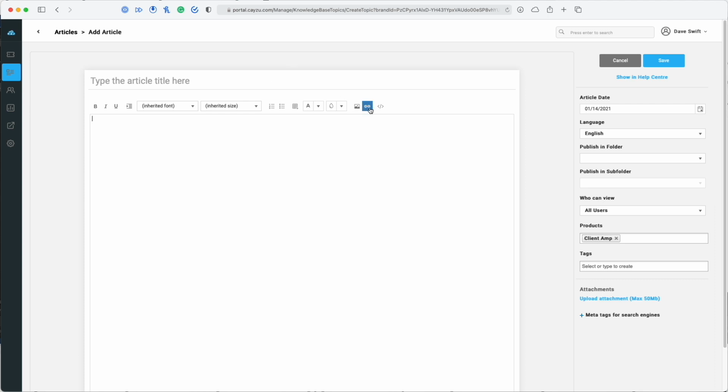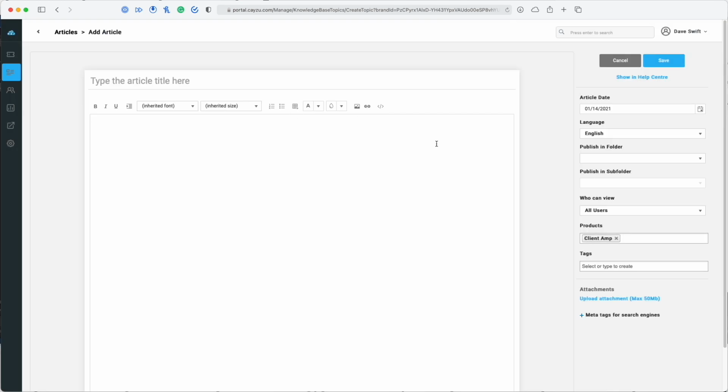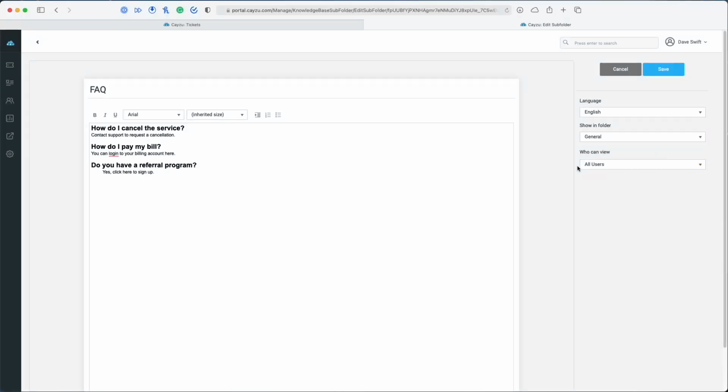We've got a link option. We've got options to add photos. Of course, the other options that were there before still exist. There is also the ability to view the HTML block. So you've got lots more options. It's a lot more full-featured than it was when I recorded this just an hour ago. We can actually upload attachments right here too with a maximum 50 megabyte limit. So pretty cool. And then under Who Can View, we have the option between all users, meaning it would be publicly available on the web.